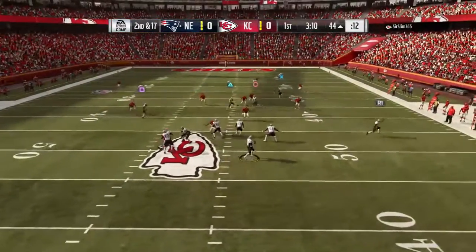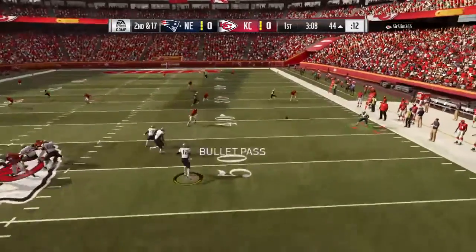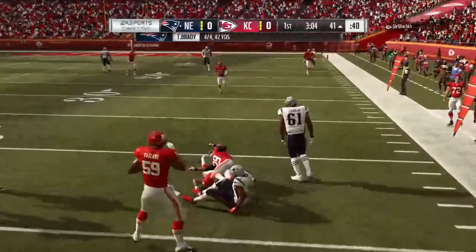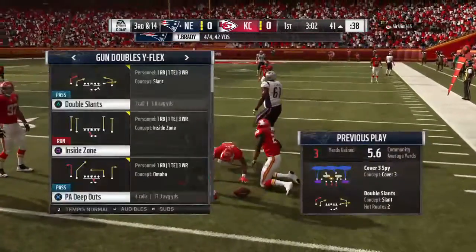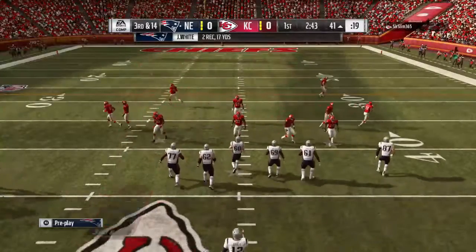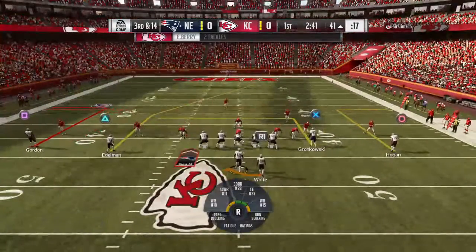Shotgun now for Brady. Goes underneath here to White. And he'll go down shy of the 40 at the 41. Call it a gain of 3. And it's going to be third down and a ways to go here. 3rd and 14.